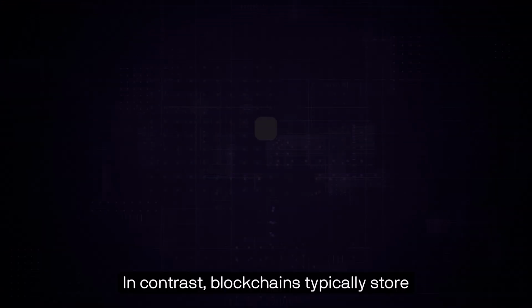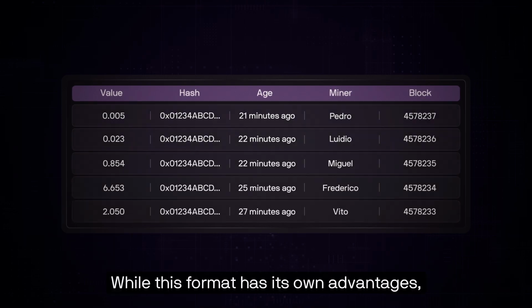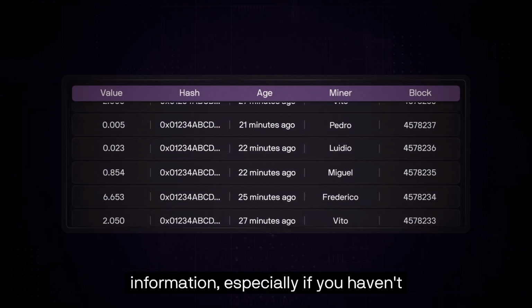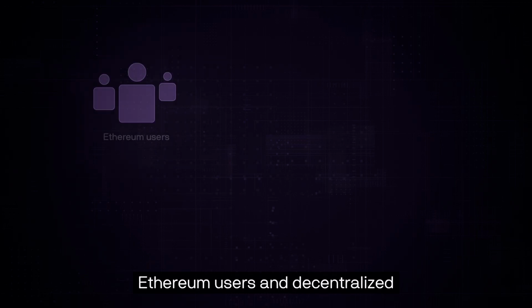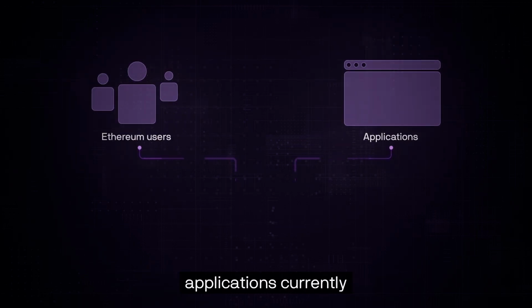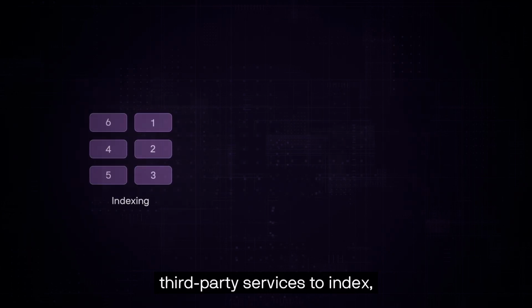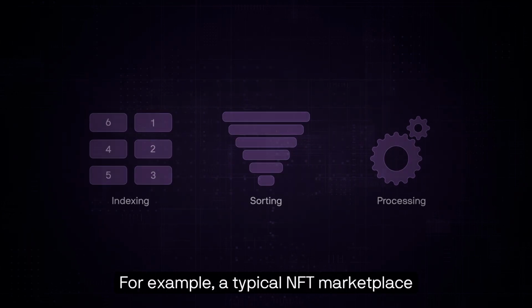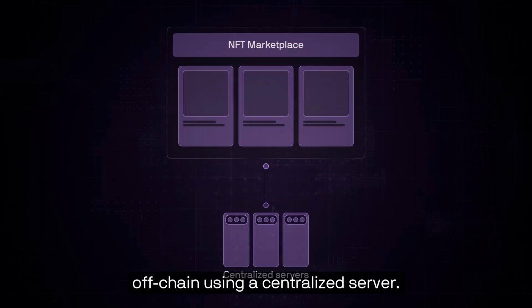In contrast, blockchains typically store data in a key-value form. While this format has its own advantages, it's generally harder to search and retrieve specific information, especially if you haven't downloaded the entire blockchain. To work around this limitation, many Ethereum users and decentralized applications currently depend on centralized servers and third-party services to index, sort, and process blockchain data to make it more accessible. For example, a typical NFT marketplace does all order matching off-chain using a centralized server.